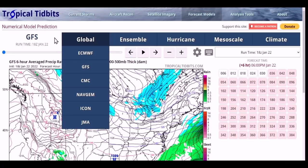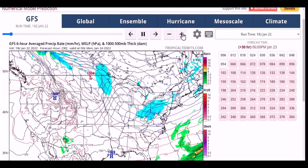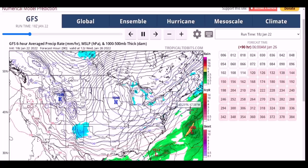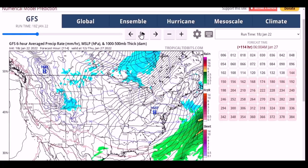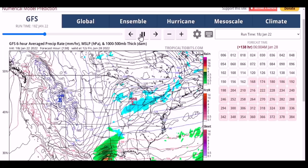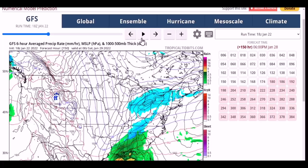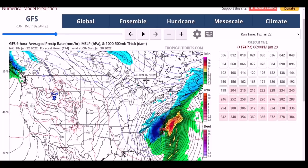But before I show you the ensembles, I'll show you a few individual models that go out even further than the European. Notice, again, as I was saying, little clippers, little events, and very, very cold air. That's going to be definitely the headlines for the next week and a half. But then notice, again, there's that nor'easter threat. The European didn't really show anything of it, and this is by the end of this current week. Notice the GFS develops this into a monster. Whether or not this happens, we'll have to see.